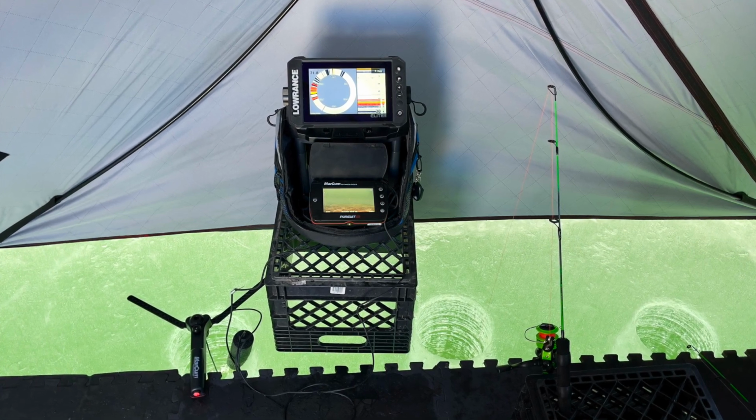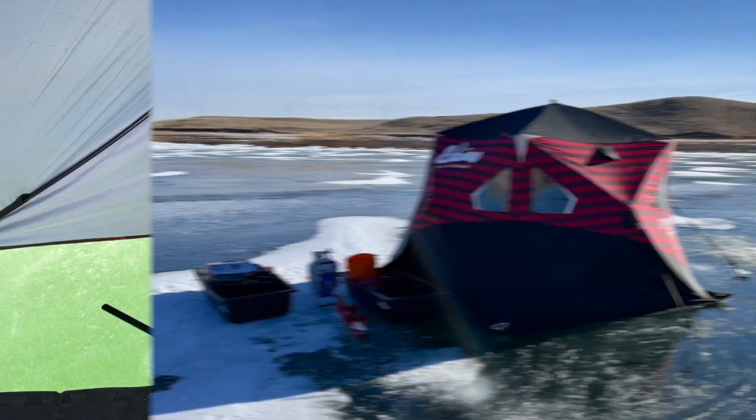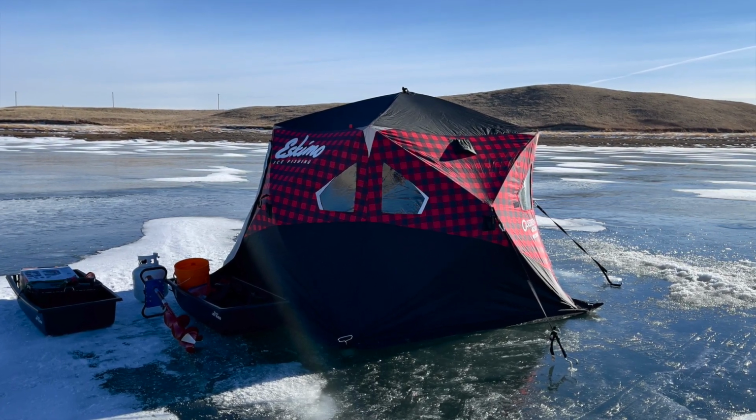I wouldn't go for a 6-inch. You need at least 8-inch, because if you're going to be using equipment like the Garmin Ice Fish Finder, stuff like that. So the videos are there.